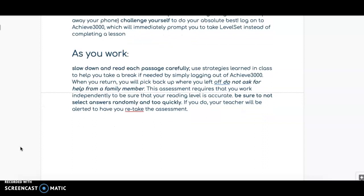Do not ask for help from a family member. This assessment requires that you work independently to be sure that your reading level is accurate. Be sure to not select answers randomly and too quickly. If you do, your teacher will be alerted to have you retake the assessment. Take your time and good luck.